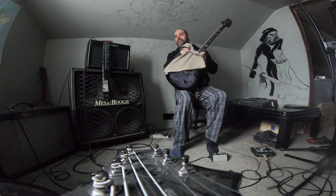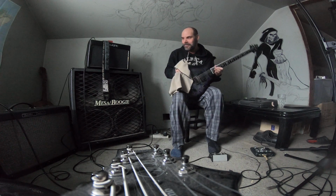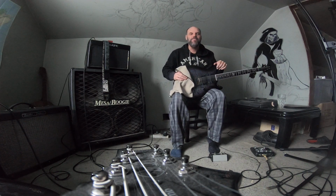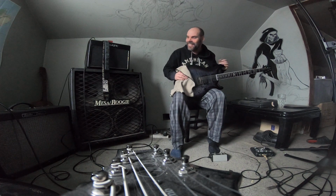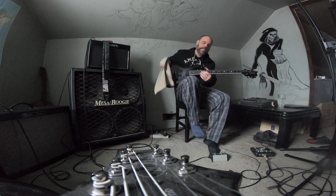I can guarantee you, whatever you're hearing on that side of the amp is nothing. If you were in the audience, sitting in front of this amp, your head would melt. And it's not just from the volume. It's a loud amp, but it does smoothen out as it warms up. But it's the aggression. Now, it doesn't compress.